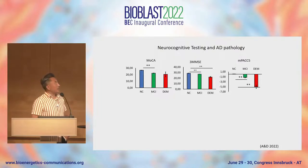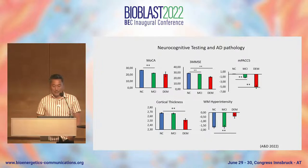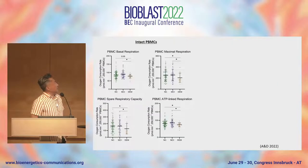Now, we consider this dementia due to probable AD because of neuropathology, so these patients have less cortical thickness, and also pathological white matter hyperintensity. All right, I'm going to run out of time, so I'm going to go quick. We did analysis with both intact cells and permeabilized cells, and we did this with both PBMCs and platelets. So first, let me show you the results from the PBMCs.